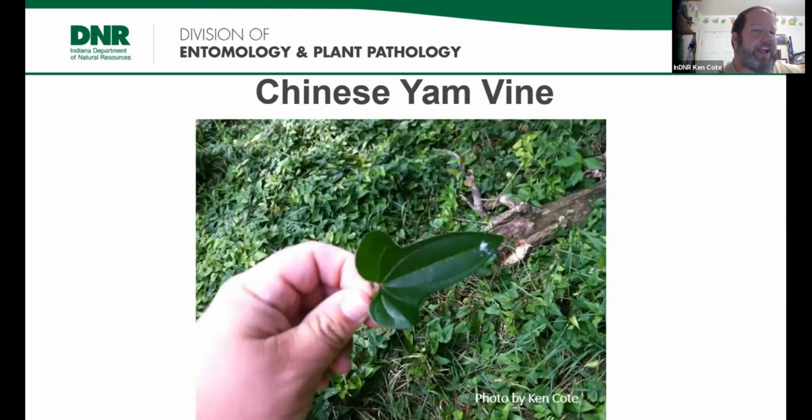And this is another one I occasionally run into. Sometimes we get reports that look like kudzu, the Chinese yam vine. It's also known as air potato. However, this leaf is not a compound leaf, and the leaf's real waxy and small compared to kudzu. But that's another one that's out there.